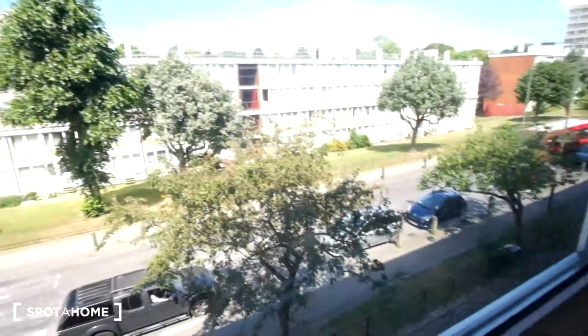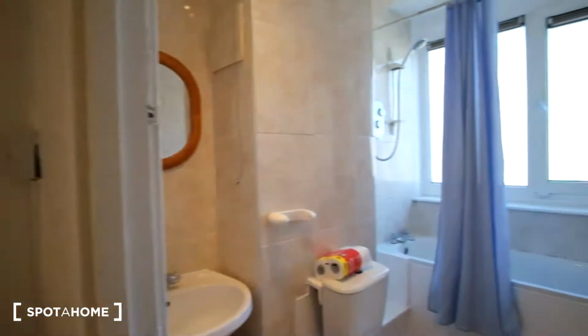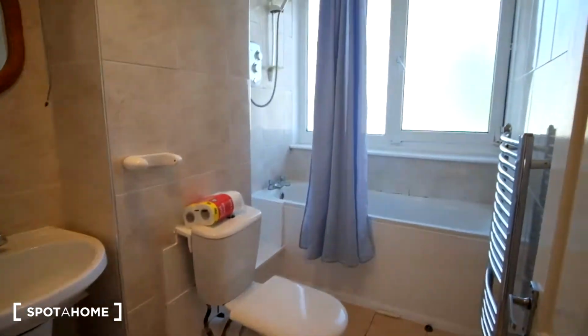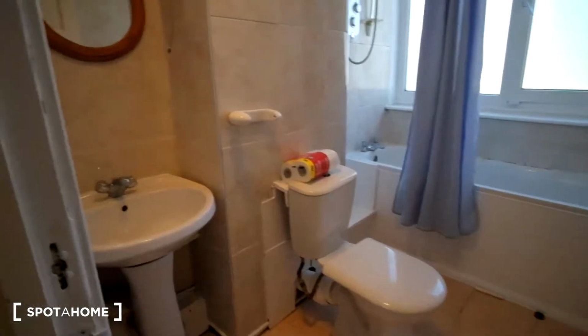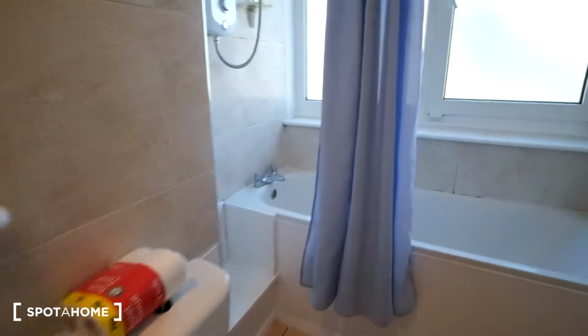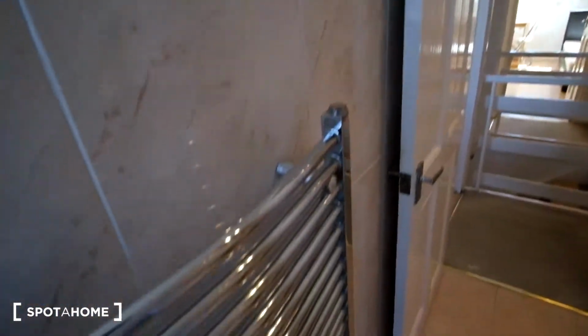So outside of the window, we get this view. Next will be the bathroom for upstairs. So that's in there. We've got the bathtub at the end, toilet, and sink here to the left with the mirror above. So that's the bathroom. Radiator down below for your towels.